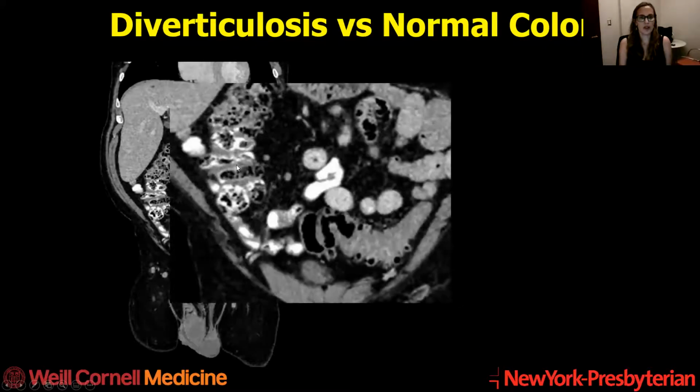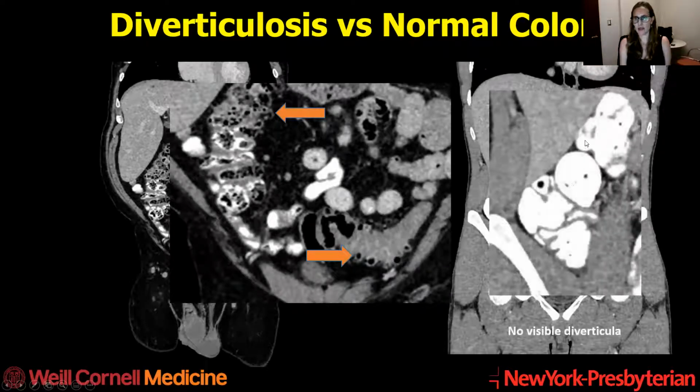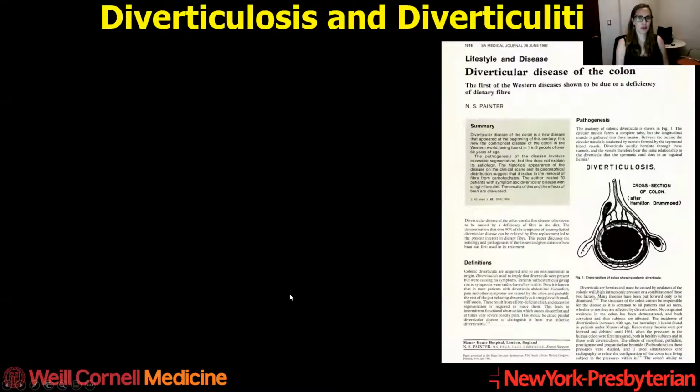Here's a colon full of diverticula. We see this very commonly. They're on the right side, they're on the left side. And here's a normal colon for comparison. Zooming in, we don't see any of those little outpouchings. So what does diverticulosis have to do with diet?